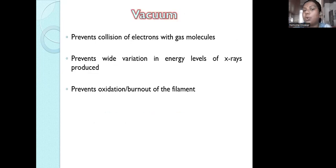Now, what is the role of vacuum? We already discussed the function of the anode, cathode, tungsten filament, tungsten target, etc. So, what is the role of vacuum? Vacuum prevents collision of electrons with gas molecules. So, if there is vacuum, there will not be any collision of electrons.